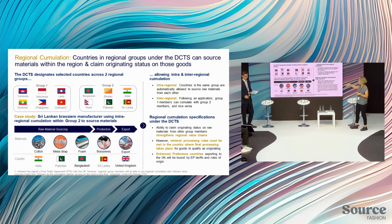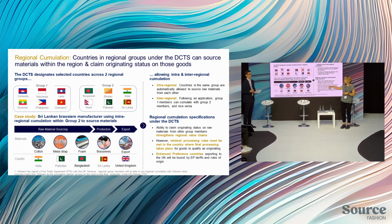So let's give you an example. We've taken a bra as an example. All the countries here in this example at the bottom are within the same regional group. So if a Sri Lankan company that's making lingerie wants to source the cotton from India, the metal straps from Pakistan, and the foam from Bangladesh, all those products which aren't sourced from within Sri Lanka, because of the regional accumulation rule, we will consider them as originating in Sri Lanka, which means that Sri Lanka can therefore benefit from the zero tariff when they then go on to export their products to the UK.